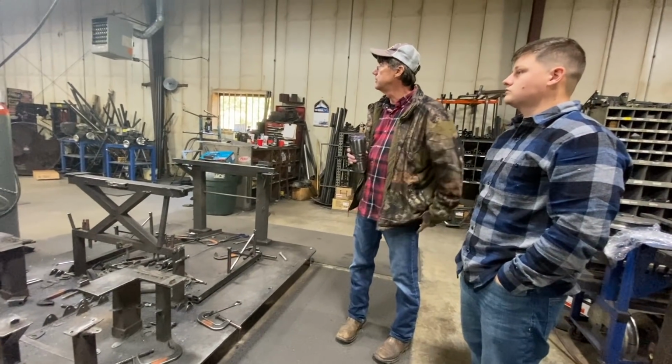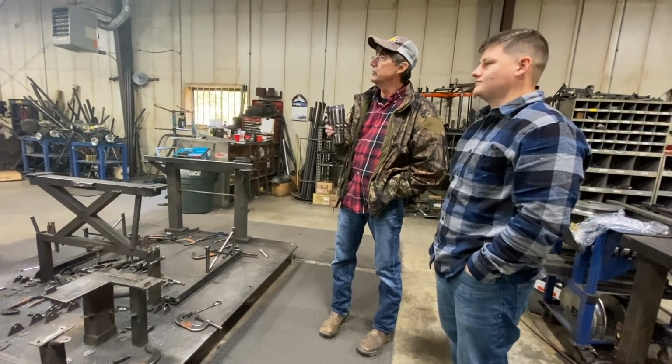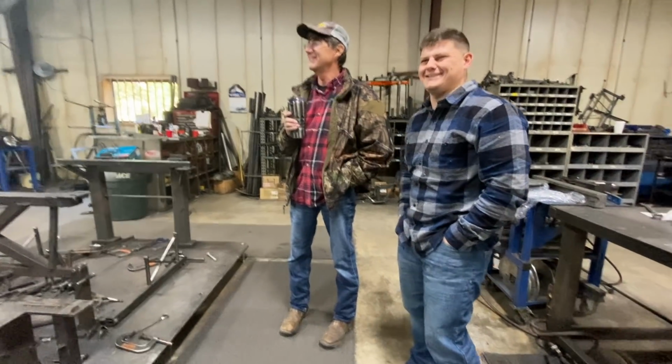Another section of the shop over there. Of course, every shop's got that corner, you know, that's just not very pleasing to look at. Yeah, I think everybody's got one of those. That's my whole shop. Yeah, there we go.